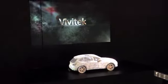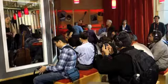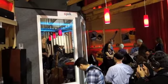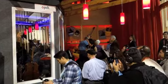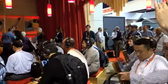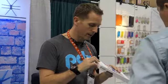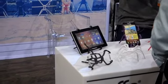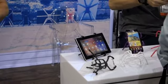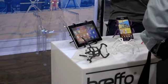Vivitech. Nobody but models would be wearing these shoes. You can hear the sound if you put on the earphones. This is Breffel, apparently an English company, and they have modern designs for how you hold your iPad, kind of like spiders.